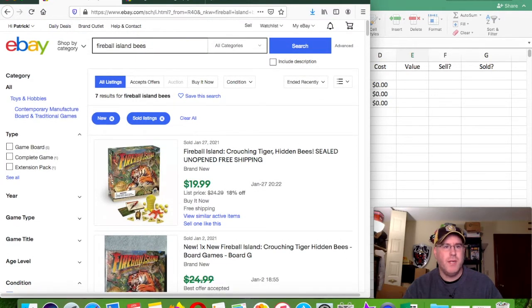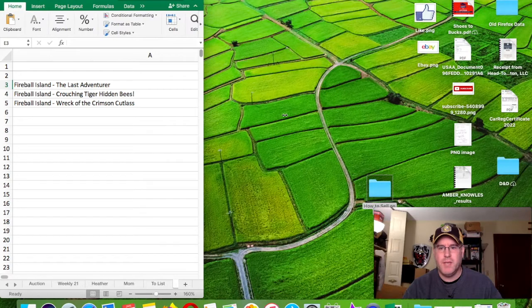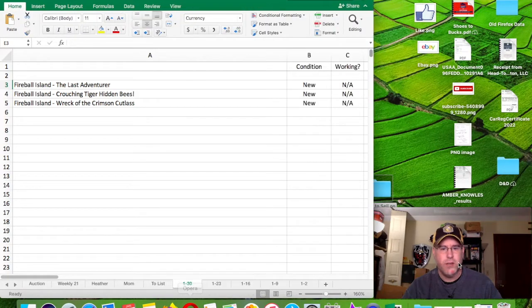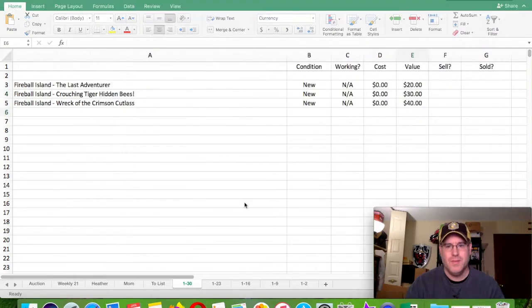So then if we go back over to our Excel table here, we're going to do the same thing. We're going to make me visible here, and we will just go ahead and put it in there at $20. Now don't forget, like I said, we have to figure out how much shipping is as well. So through the magic of the internet, I'm going to do the exact same process for the other two. And there we go. Through the magic of movies, now all of them are populated.